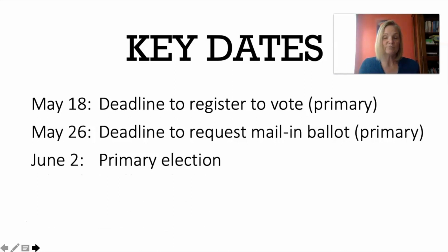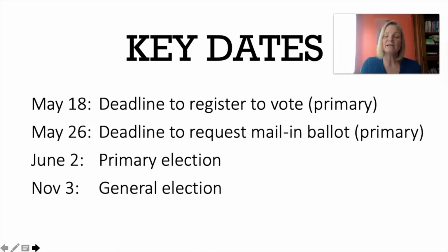June 2nd is the primary election. This is not just the presidential primary. This is an important election for determining a number of different state-level offices. So this one matters. And then finally, November 3rd is the general election, the big one.